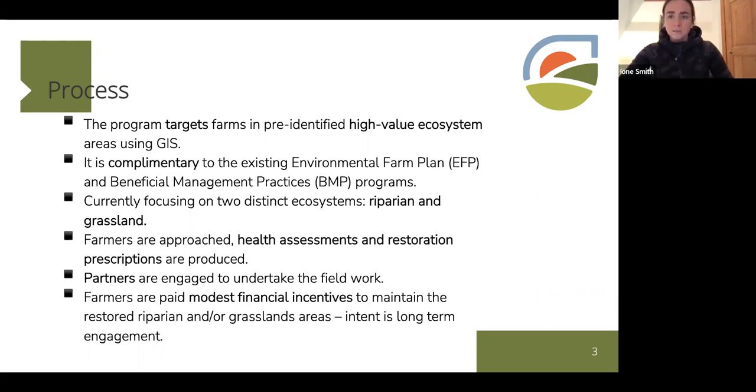At the moment, the payment to farmers is $1,500 per year, and there is a verification and auditing process that occurs to make sure that the restored areas are being maintained properly. The intent really is long-term engagement. As we know, it can take many years for habitats to become restored. So this is not supposed to be a one-off, flash in the pan type of program. We're looking at long-term contracts, which really just depends on how much funding the program can bring in from various levels of government in order to sustain itself.